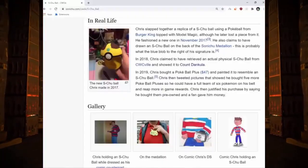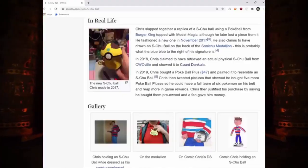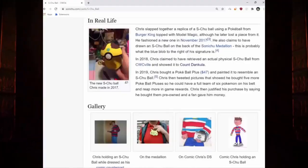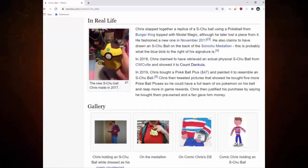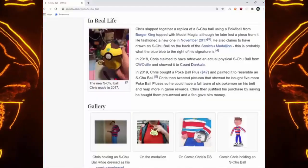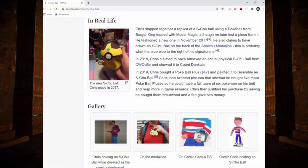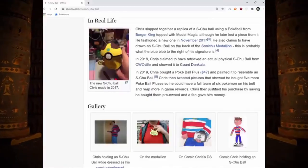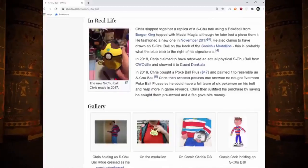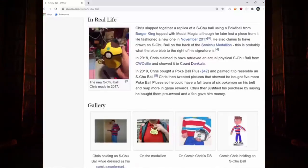That's after the whole merge shit. In 2019, Chris bought a Pokeball Plus for $47 and painted it to resemble an Eschew ball. Chris then tweeted pictures showing that he bought 5 more Pokeball Pluses so he could have a full team of 6 Pokemon on his belt and reap in more in-game rewards. Chris then justified his purchase by saying he bought them pre-owned, and a fan gave him the money, which still doesn't justify anything, and it's still a waste of money. Money that he could have used for bills or food.